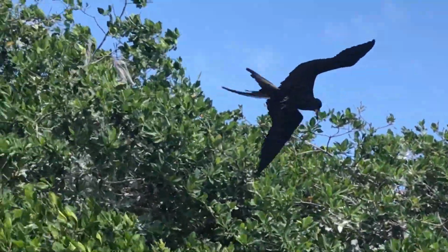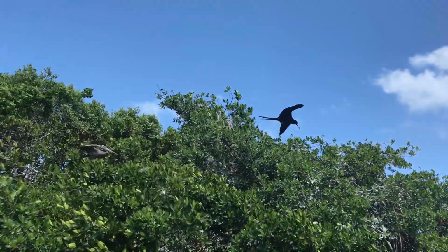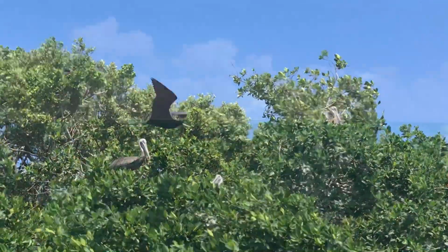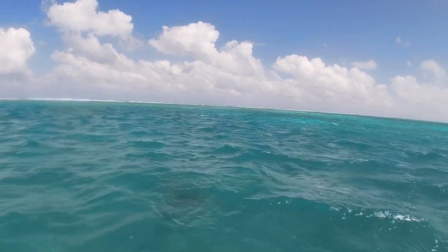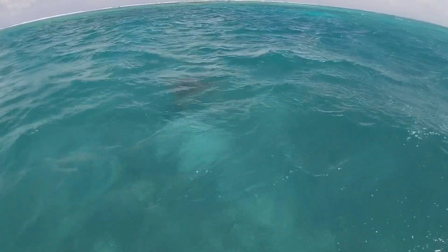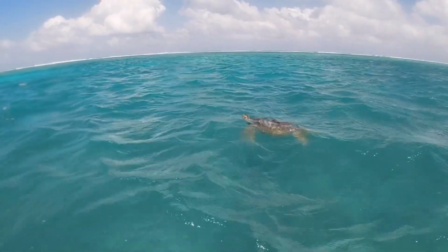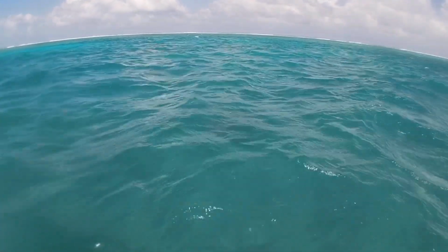Beautiful. We enjoyed hanging out, watching the birds, but it was time to head around the lagoon towards the Caribbean, do a little snorkeling and see if we could spot any other wildlife. On our way to the reef to snorkel, we saw this. Oh! Wow. Really huge. Wow. Oh my God. How awesome.